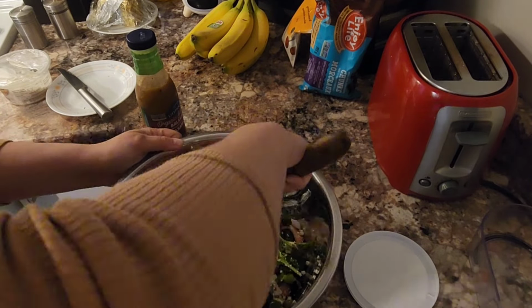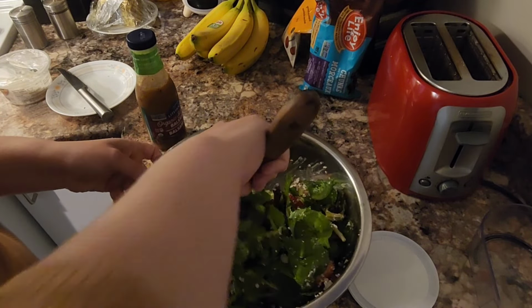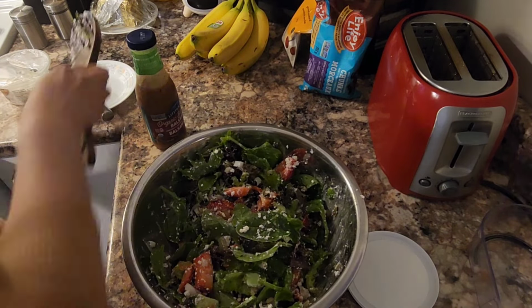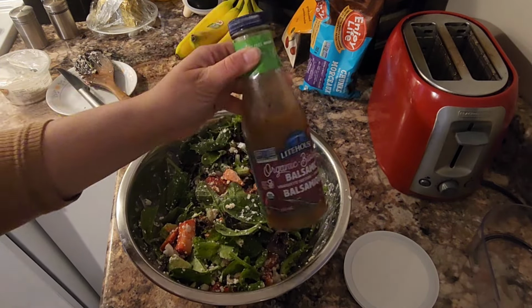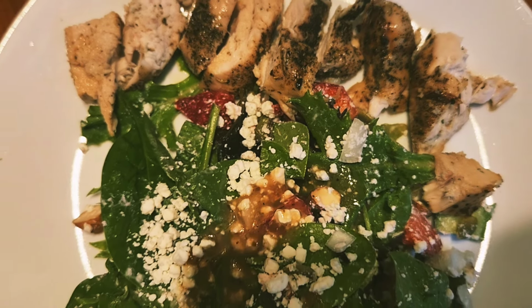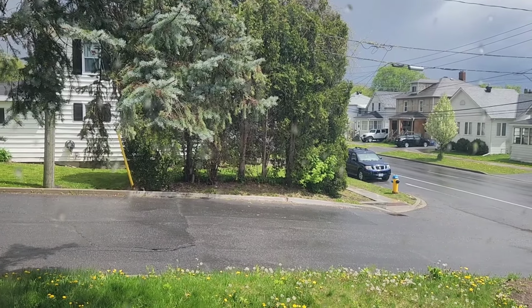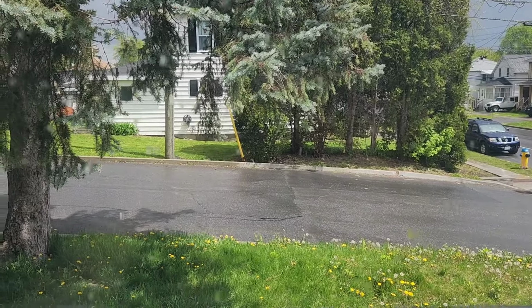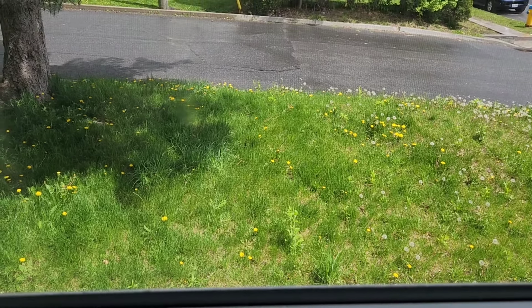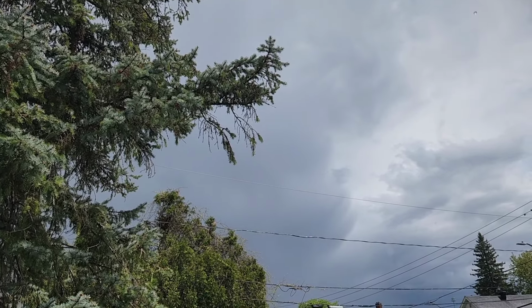really well for that. My favorite way to serve the salad is actually with grilled chicken, especially grilled on the barbecue, but for today I just did baked chicken because it was raining outside. But you will definitely love this salad. And I wanted to show you guys the crazy weather we had. So it was sunny and raining, and it was just really interesting.